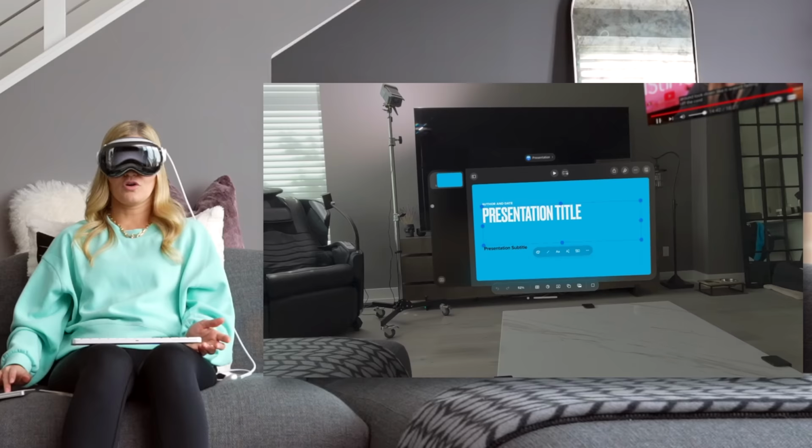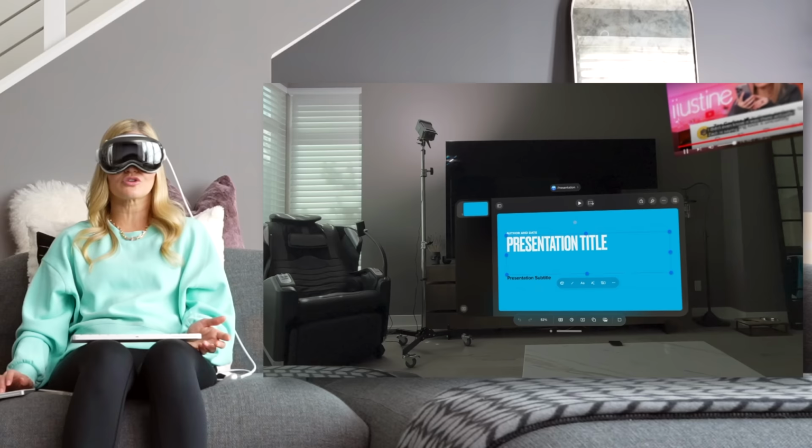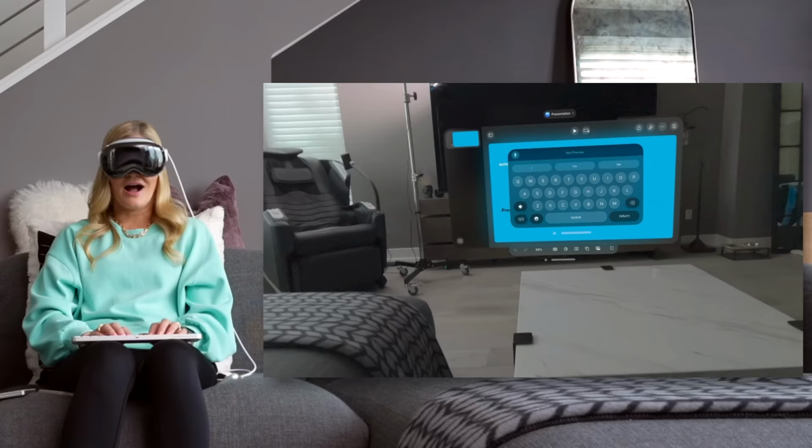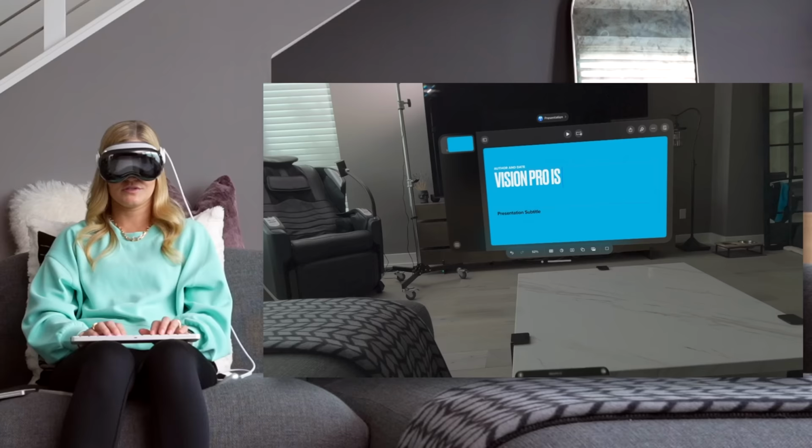And the mouse cursor, it basically is like a little cursor that shows up from the iPad. Okay, oh my God, this is so cool. I'm shocked because this is the first time that I'm actually trying this. Vision Pro is so cool. Oh my God, this is amazing.